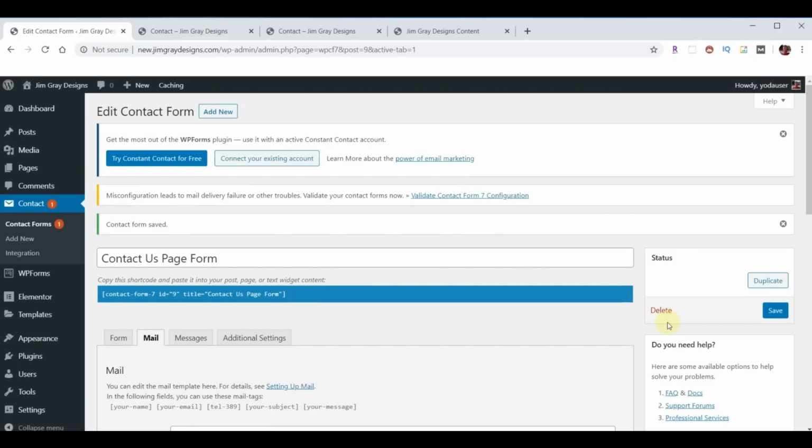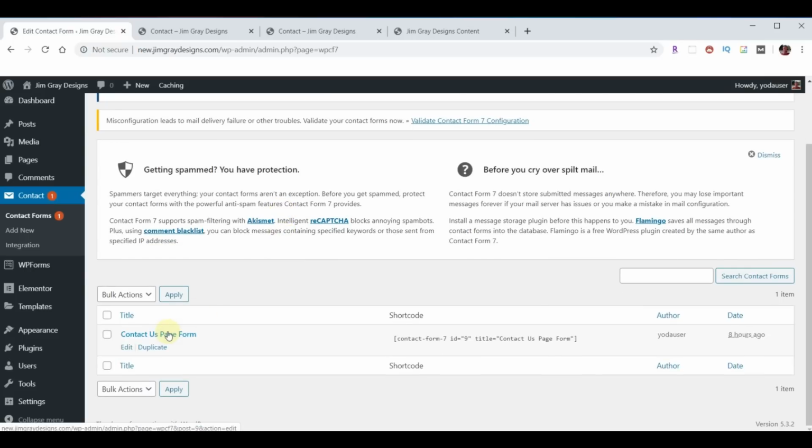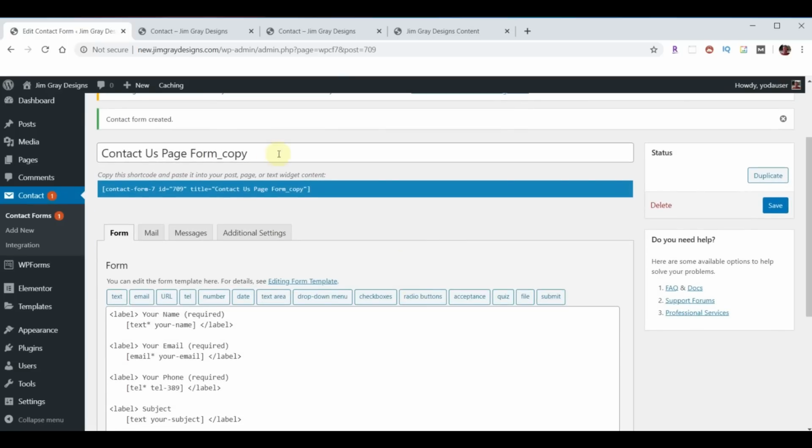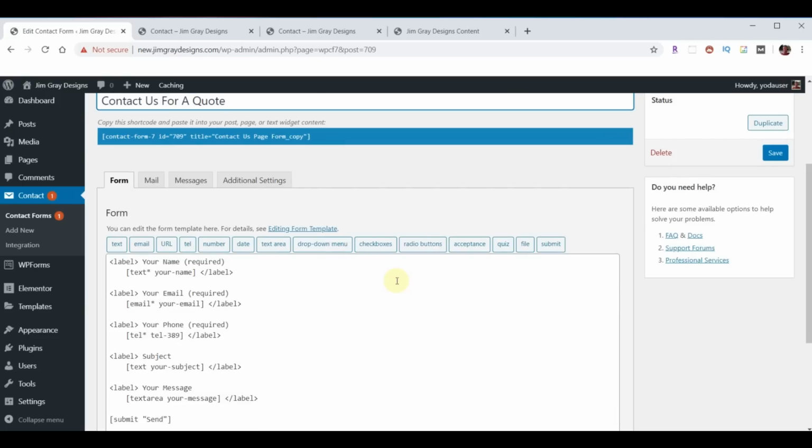Since we're going to have a get quote page, it's also going to have a contact form. So we want to go ahead and build a server-side form for that as well. We're going to go back to contact forms, and if we highlight that, there's our little duplicate plugin working for us again. So now we have a second one. Let's call this one contact us for a quote. We'll scroll down, and the phone number is already in there because we made a duplicate.